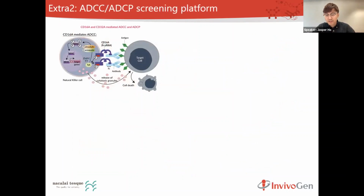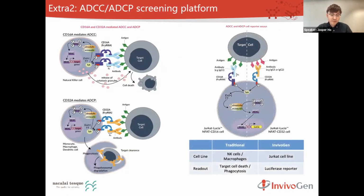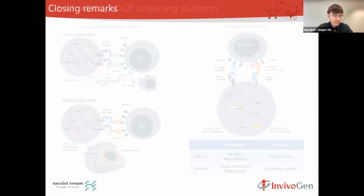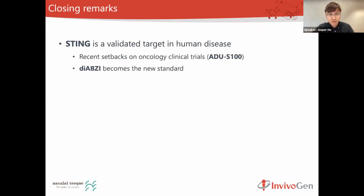So it's not very related to today's talk, so I'm going to go through it very quickly. This is for screening antibody drugs. We replace the use of primary cells with a Jurkat cell line. So traditionally, you need to use primary NK cells or macrophages to do this kind of experiment, which is very tedious, and we change it to a Jurkat cell line. And also, we use a reporter gene to display the activation of ADCC and ADCP. So much simpler than quantifying the real cell death or phagocytosis. So these are some extra platforms or extra tricks you can do with our reporter cell lines.